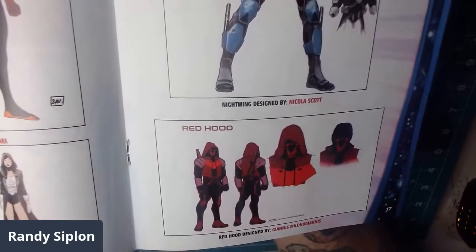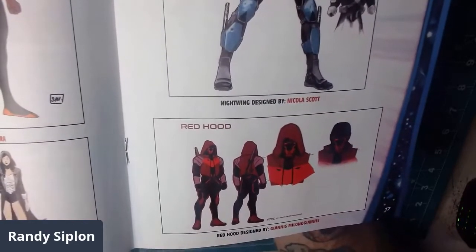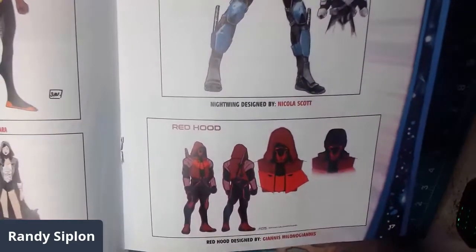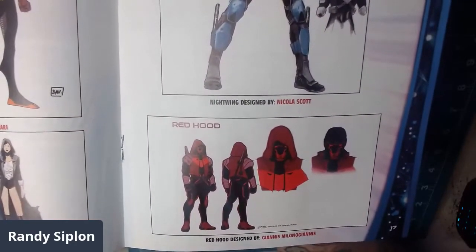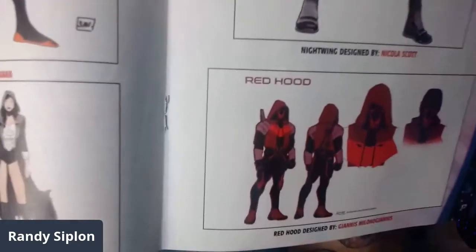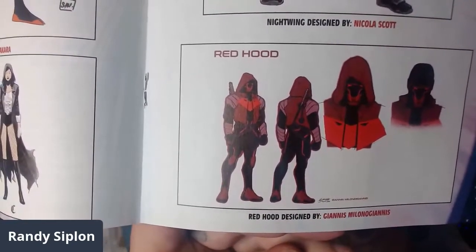Gianni. I know Gianni because there's that basketball player named Gianni Antetokounmpo. Gianni Milono Gianni. That's a cool design, though. Props to you, Mr. Gianni. I like your Red Hood.